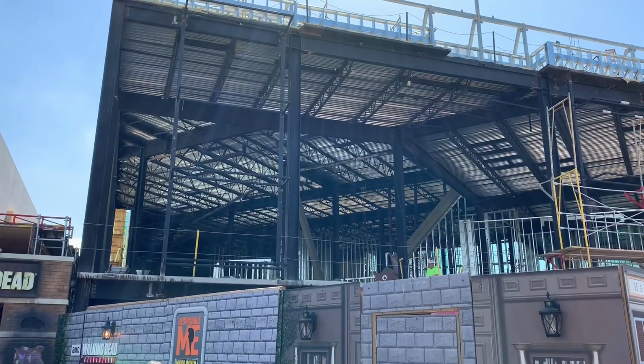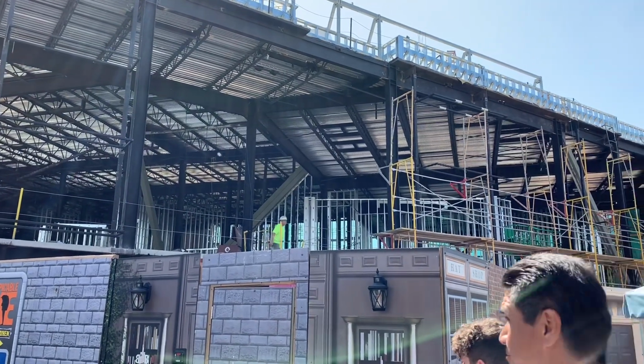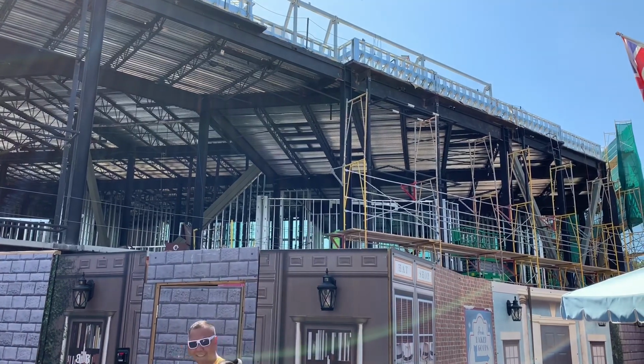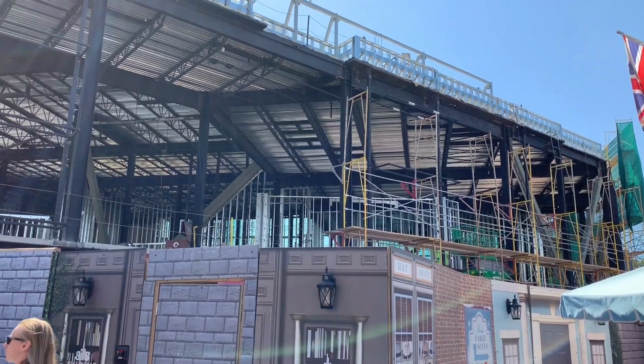Here's another look at the project from this angle closest to the Walking Dead attraction. You can see they're starting to put up scaffolding for this side of the building to cover it up. And I'm sure in a few weeks, if not maybe a month or two, this is going to be all closed up and it's going to be even more difficult to figure out what's going to be going on inside here.